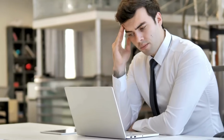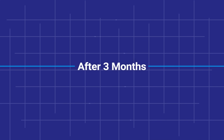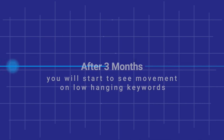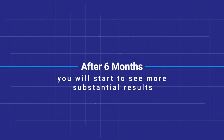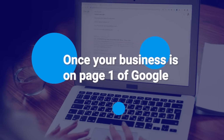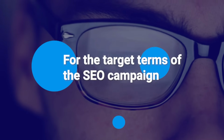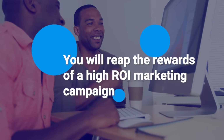So you may be thinking, when will I see results? Well, an SEO campaign is a marathon, not a sprint. After 3 months, you'll start seeing movement on low-hanging keywords, and then after 6 months, you'll start to see more substantial results. SEO is a long-term investment, and once your business is on page 1 of Google for the target terms of the SEO campaign, you'll reap the rewards of a high ROI marketing campaign. This is a monthly flexible service where you pay for what you get. No contracts, and you're not tied into a service you don't need.